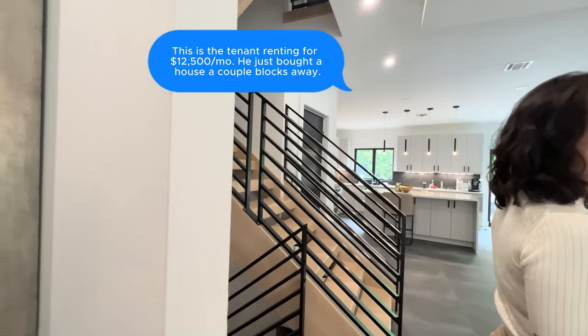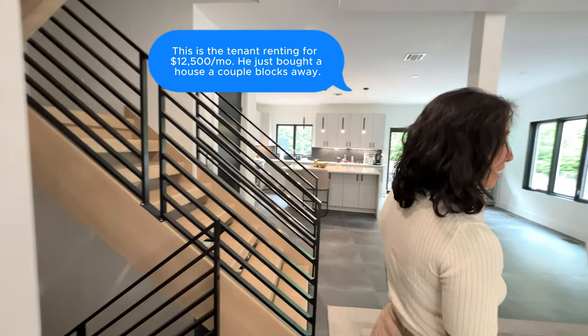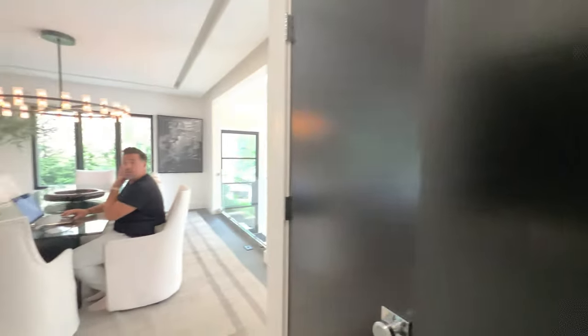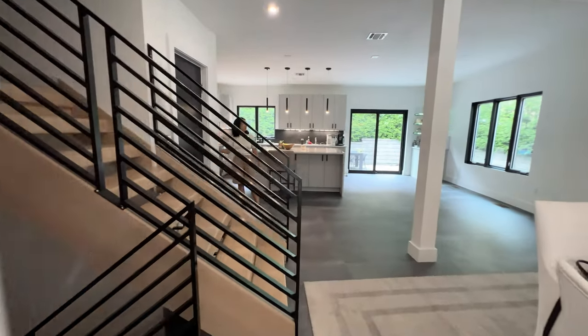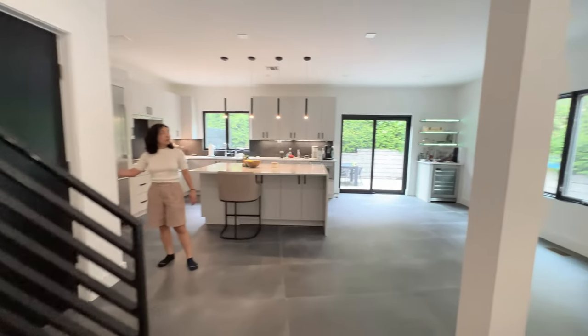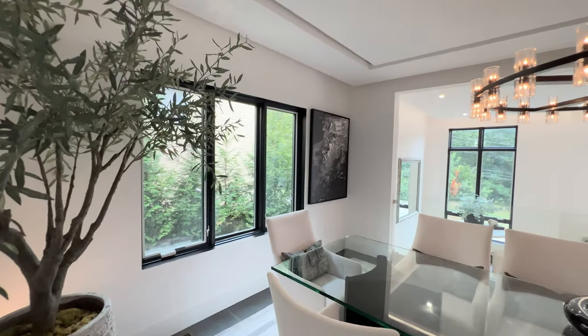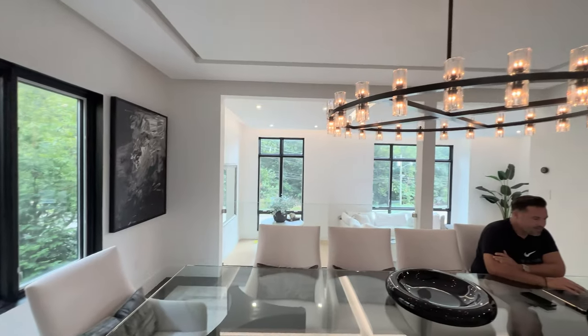This is the tenant right here. He's renting for about $12,500 a month. He actually just put an offer on a property, so he'll be moving there soon. Super awesome guy. I guess that's the beautiful part about doing property tours like this, because sometimes we come across really amazing people that motivate us to keep moving forward.